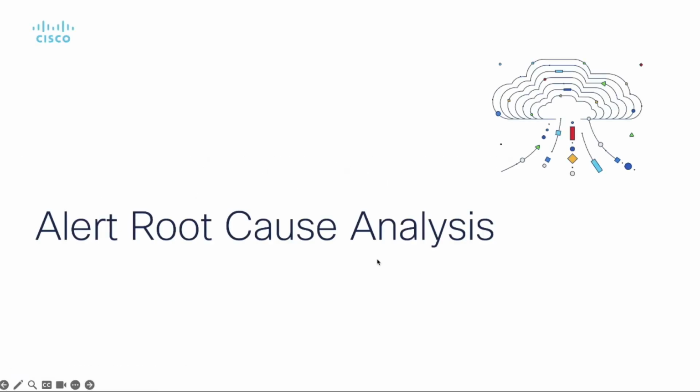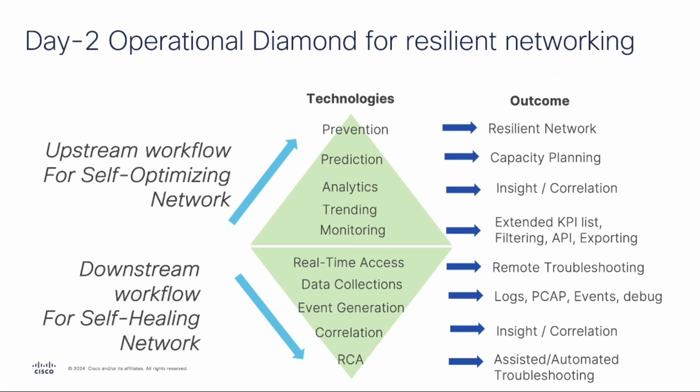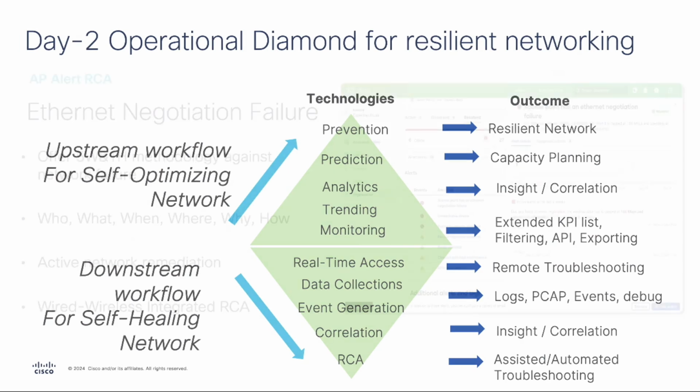All right, so I have a minute before I wrap up and hand off to Jayanti, but I have one critical thing that I want to mention. If you look at the traditional tools, we talk about all the dashboarding tooling, but the one thing that we always want to get is a downstream workflow. What is the holy grail of troubleshooting in a self-healing network? There is an automated RCA, right? We talk about the self-optimizing network, the holy grail of prevention through AI RRM. What's the holy grail of troubleshooting? Automated RCA. So that's what we've got.